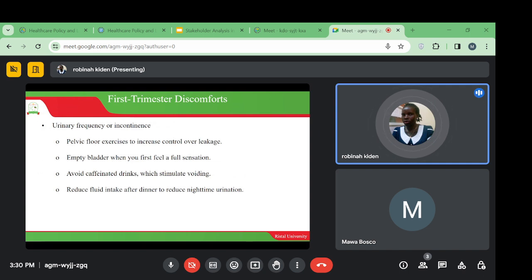So let us look at the discomforts that the mother is likely to experience during the first trimester. The first discomfort she may experience is urinary frequency or incontinence. And this is due to the fact that at this level of pregnancy, the uterus is still a pelvic organ. And as it expands, it exerts force on the bladder.